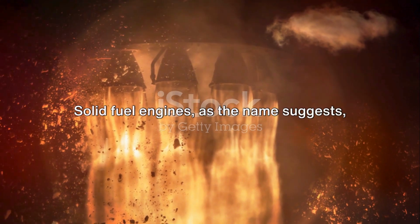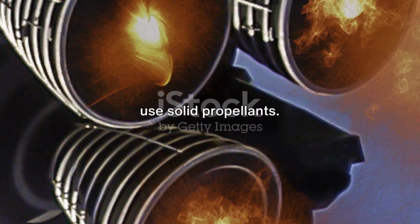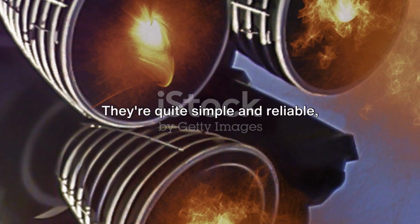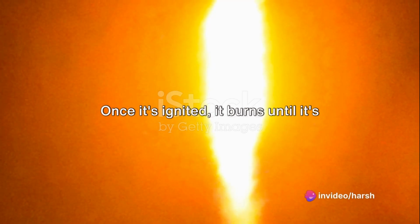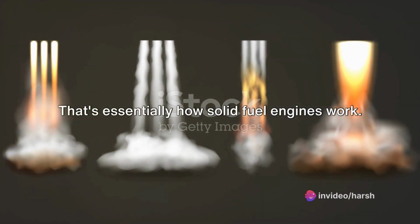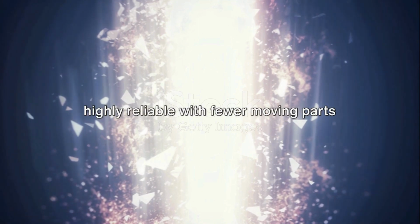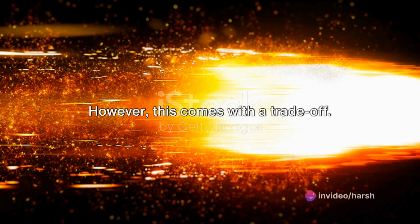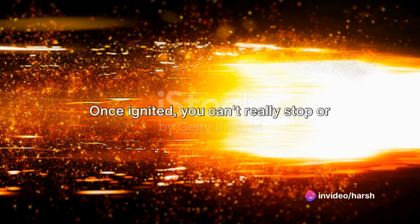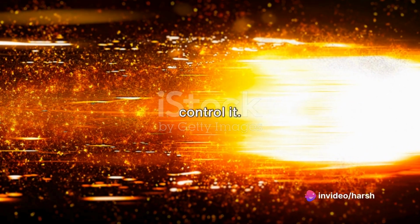Solid fuel engines, as the name suggests, use solid propellants. They're quite simple and reliable, providing a consistent thrust. Imagine lighting a firework. Once it's ignited, it burns until it's completely out of fuel. That's essentially how solid fuel engines work. The simplicity of this design makes it highly reliable with fewer moving parts that could potentially fail. However, this comes with a trade-off. Once ignited, you can't really stop or control it.